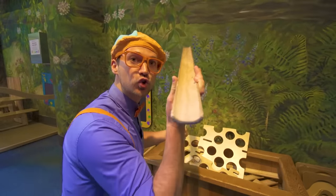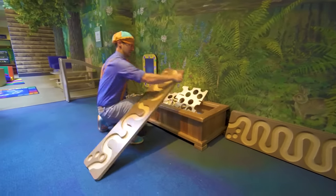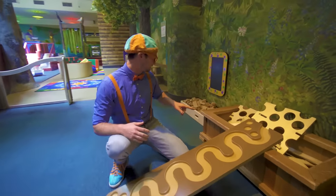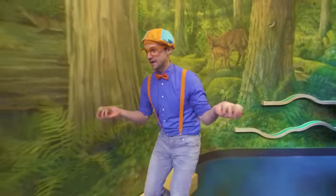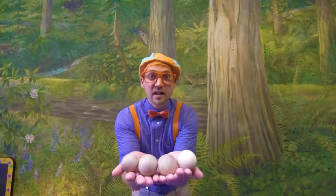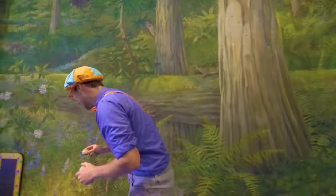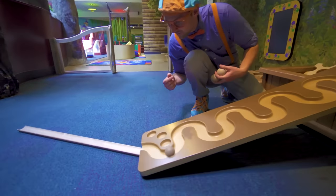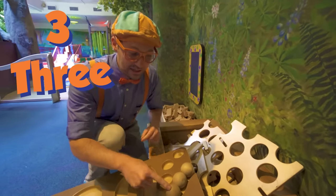Things. Oh, it kind of looks like a trough. See? Hey, I have an idea. What if we took these things like this, and then like this, and we rolled a ball down it? Yeah. Hey, here's some balls over here. Okay. I have four balls. Let's count them. One, two, three, four. Let's count them again. One, two, three, four. Good job. All right, here we go. Whee! Yeah. All right, now I'll do the next three all in a row. Ready? Three, two, one.